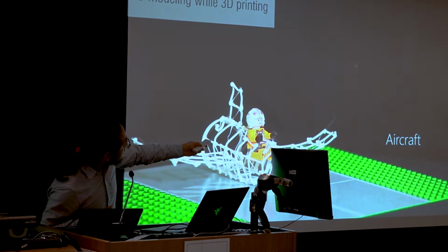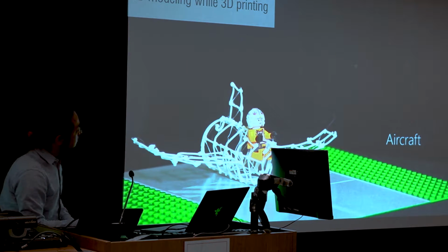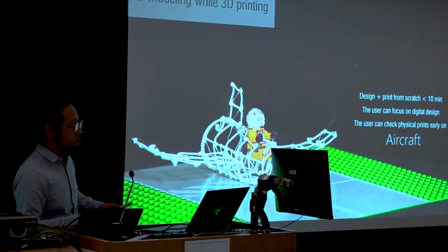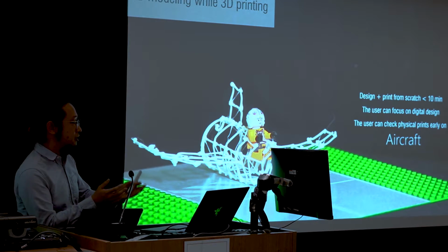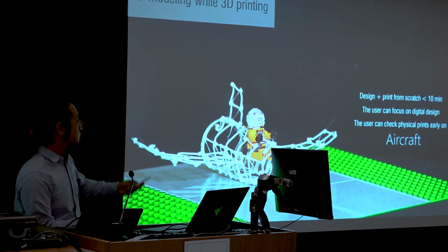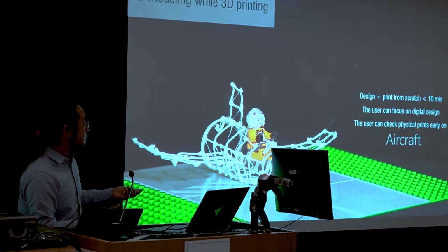I'm not sure if you noticed we have a timestamp here, but everything is designed, finished, and printed from scratch in 10 minutes. And the cool thing is that in these 10 minutes, you not only have this low fidelity model, you have actually already taken the model out of the 3D printer, checked the size, and compared it to the real environment. So instead of delaying the physical print for a couple of hours, you fast forward the whole process and are able to do the design and printing at the same time.